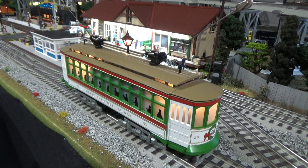So let's go over a few technical specifications. This is the Brill semi-convertible trolley with Proto-Sound 3. It is the Merry Christmas Railway edition. It is road number 25. The product number on this is 30-5174-1. So yes, this is a RailKing product. It is not a Premier line.